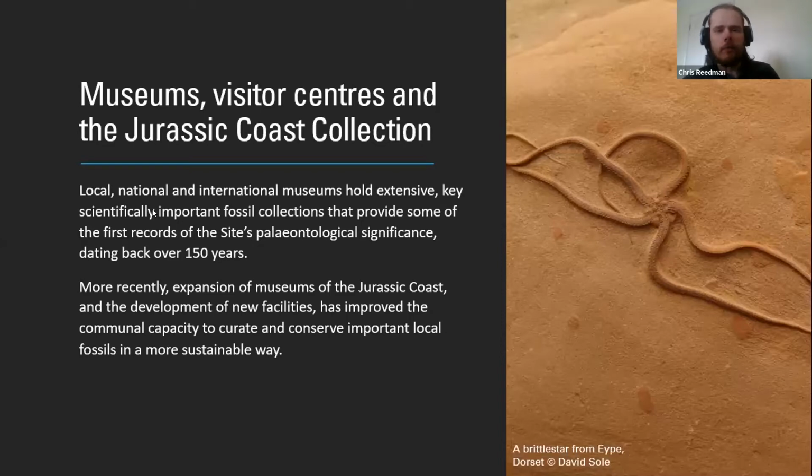So when we break down those parties that are involved in the Jurassic Coast Collection and those people that might be interested in participation, we typically look to the partnership that exists within the World Heritage Site. The key stakeholders that have an ongoing concern with paleontology from the site are museums and visitor centres, academic researchers, and private fossil collectors. So those are the three pillars that uphold the Jurassic Coast Collection, really.